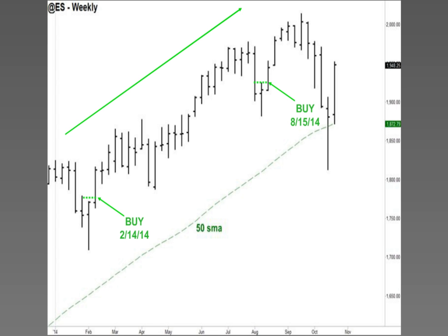Now, here's the important news. Even though we haven't finished the week, the far right-hand bar is setting up for another buy. Why? Because we have pulled back. This is what's happened this last month or so. And this is today's bar, but this is a weekly bar. So we have to wait and see how this closes tomorrow.